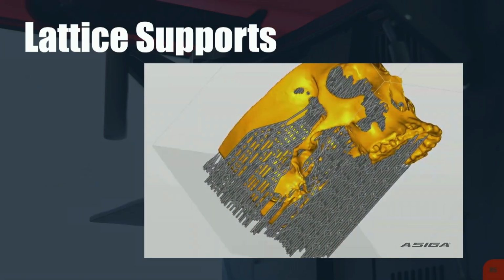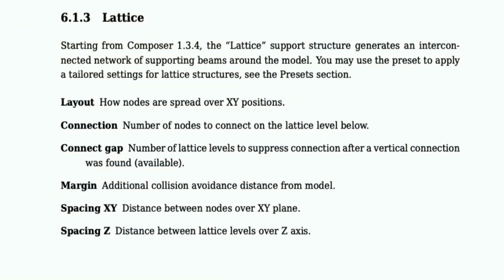Asiga recently introduced lattice supports. Their original support structures were just straight lines. And if you have these complex structures, sometimes the supports would actually poke through the actual model, right? So when you're printing this, you'd have to cut and grind off all these supports. So with one of their latest updates, 1.3.4 I think it was, they introduced lattice supports.